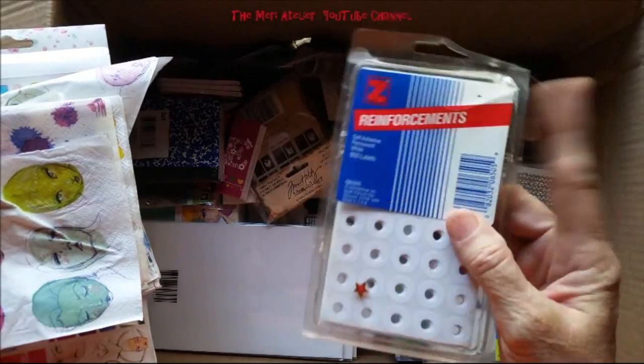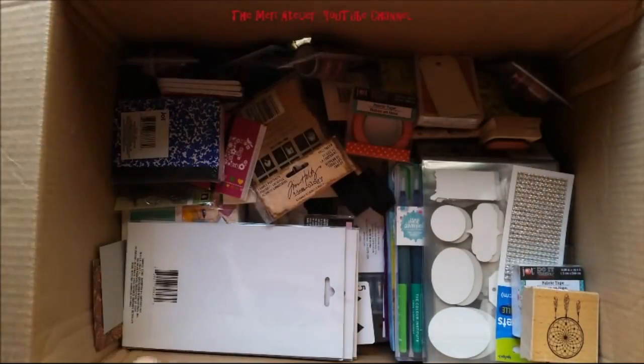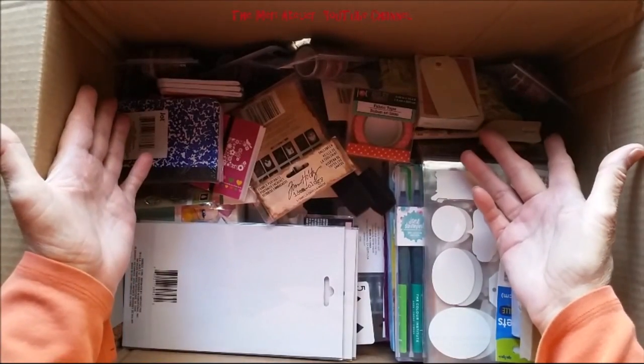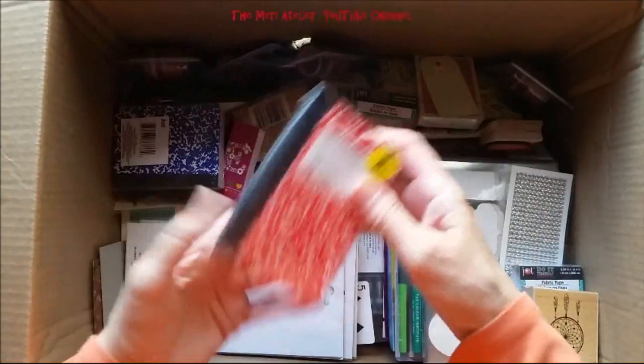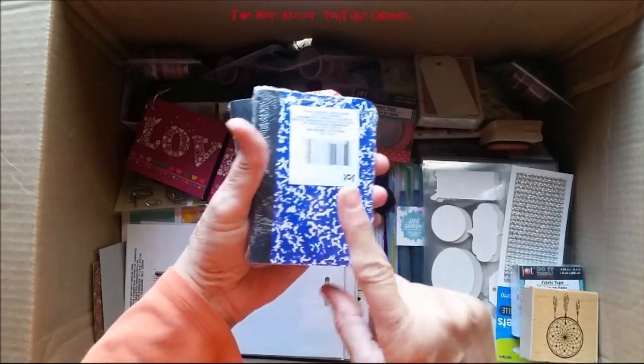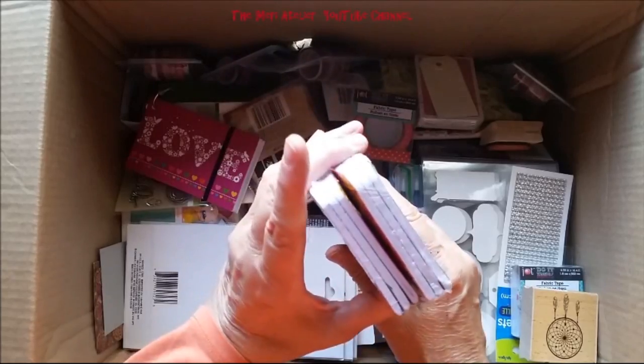Reinforcements. These are fun to work with. This is an art studio in a box. What more can I say? Look, little composition books. These are fun. These will be fun to be doodling in. Six of them.